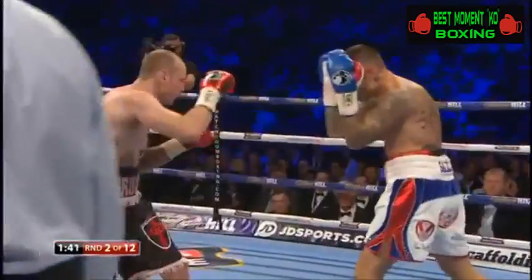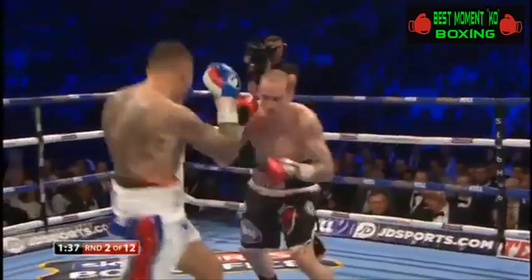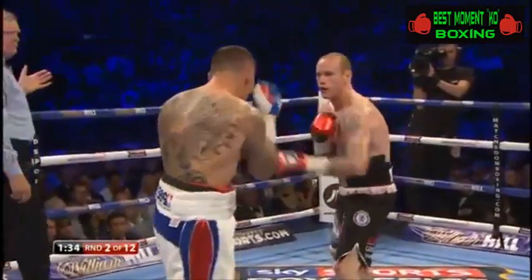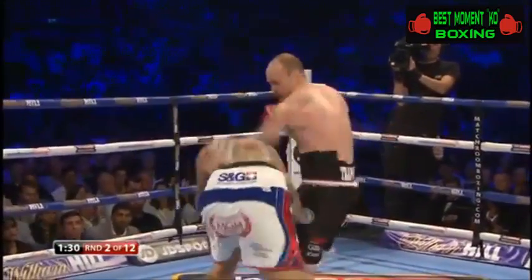Well, he's not giving Groves too many openings either. A lot of feinting from Groves. And as you say, a little raid from Murray and then getting out of range. But clearly, they're looking to try and tempt Groves into something.